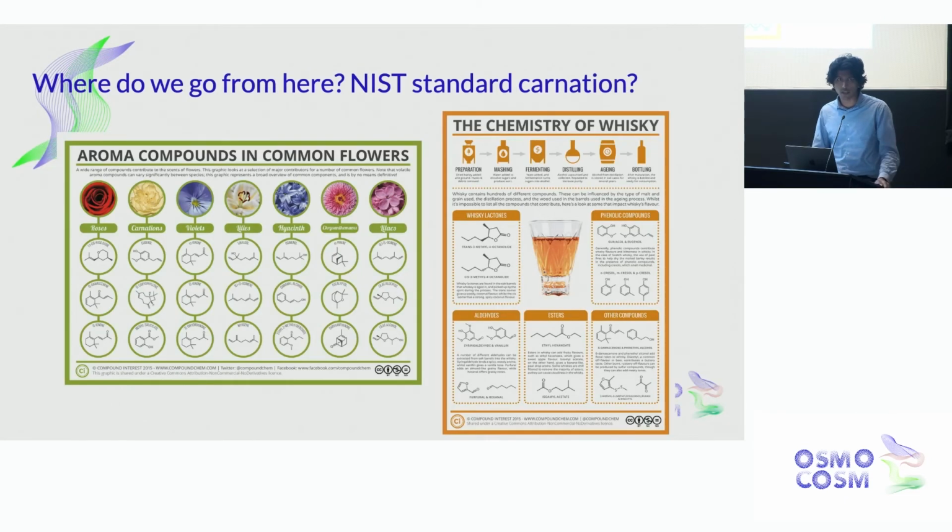And so where do we go from here? And I think that's a question that I hope this conference would catalyze. It's how can we find a universal language, something where we can all talk and say, this scent represents such and such. I have some ideas up here I've grabbed from a website focused on compound analysis.